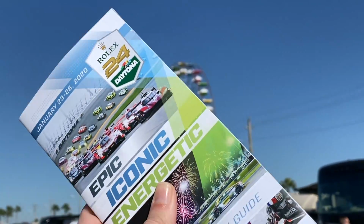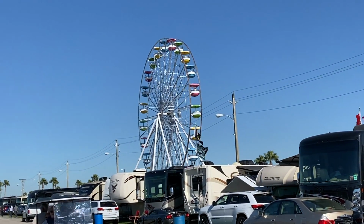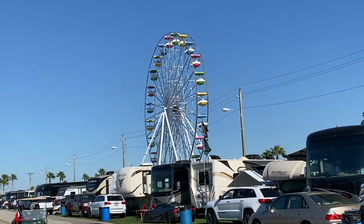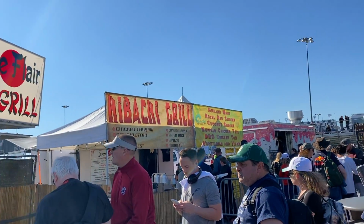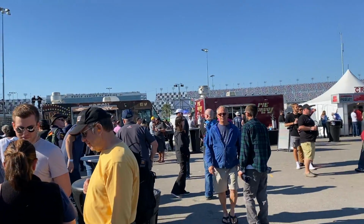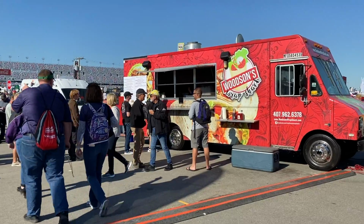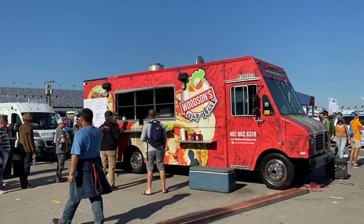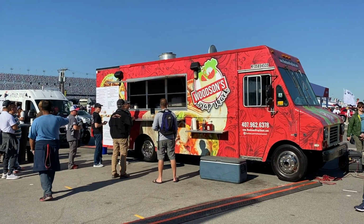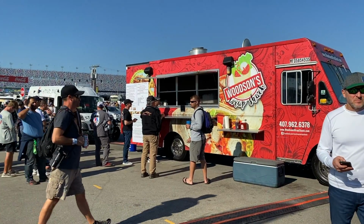Advertised in this brochure that I got for the event, this Ferris wheel is supposedly the tallest Ferris wheel on the East Coast. This seems to be a very popular spot, and rightfully so. There's a lot of food trucks here and quick serve items that you can grab for lunch. This smell drew us in, so we are gonna grab some lunch here. I'm gonna choose Woodson's Wrap Shack, and I think I'm gonna get the Buffalo Loaded Chips, which are hand-cut chips.